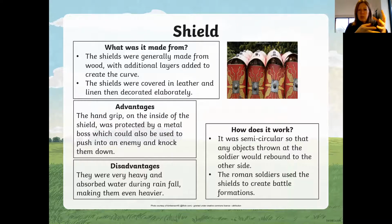So what were the advantages of these shields? We've already talked about one advantage of the curved shape of it, but also the hand grip on the inside that they were holding onto to make it nice and secure was protected on the outside by a metal boss. And you can see on the picture there that metal part on the outside. So on the other side of the shield was their hand. So again, their hand is protected with that metal there. But that metal boss, as well as protecting their hands, also was used as a weapon because that could be pushed into their enemy to knock them forward.